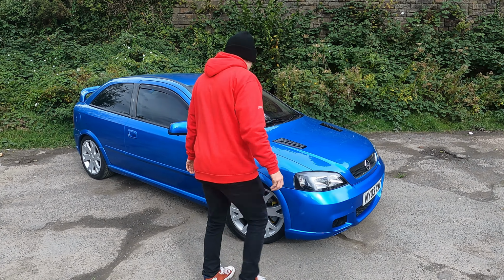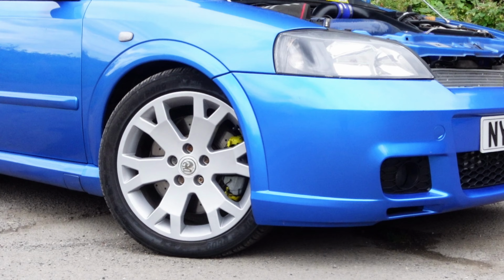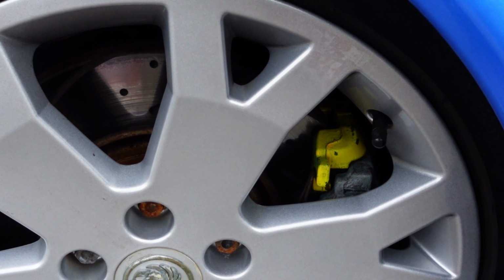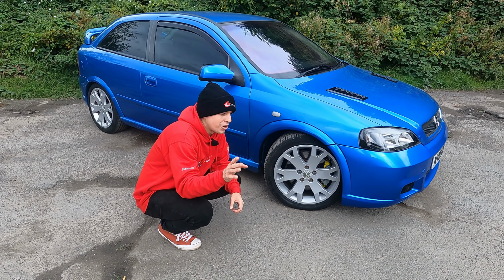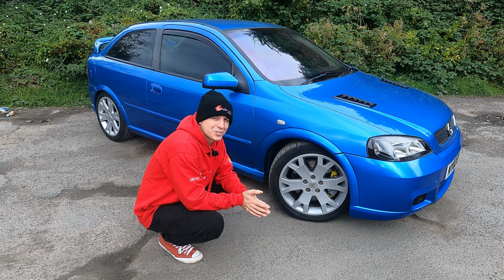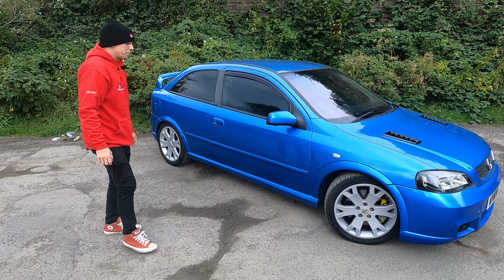Coming round to the side, the iconic snowflake wheels. They are 18-inch wheels, again an icon of the Astra GSi. We're not sure about the brakes on these. Obviously, it's got aftermarket drilled and grooved discs, but Kenny and I said they look quite big. I should state very quickly, Ryan buys and sells a lot of cars. This came across his desk, so he doesn't know the ins and outs of it, hence why we haven't got all the details. But if any of you guys know, please let us know.